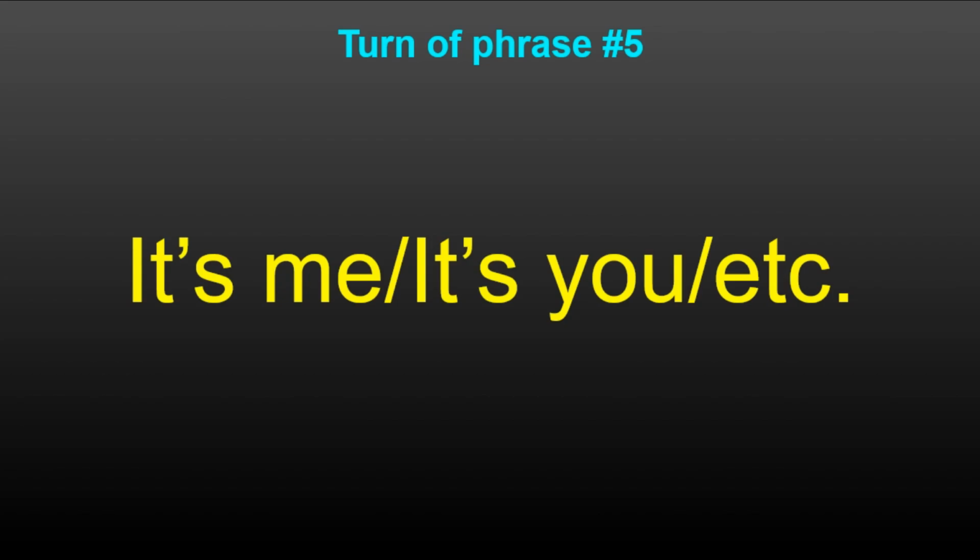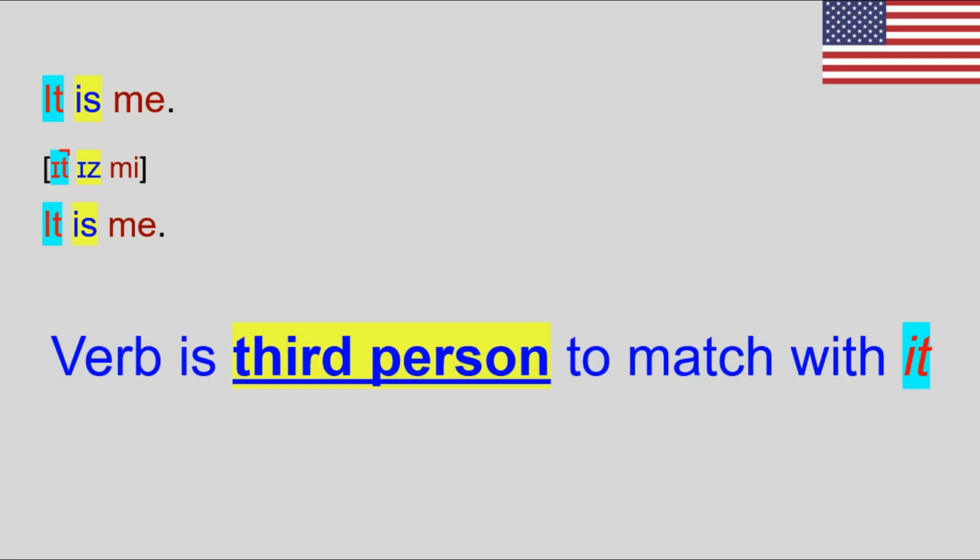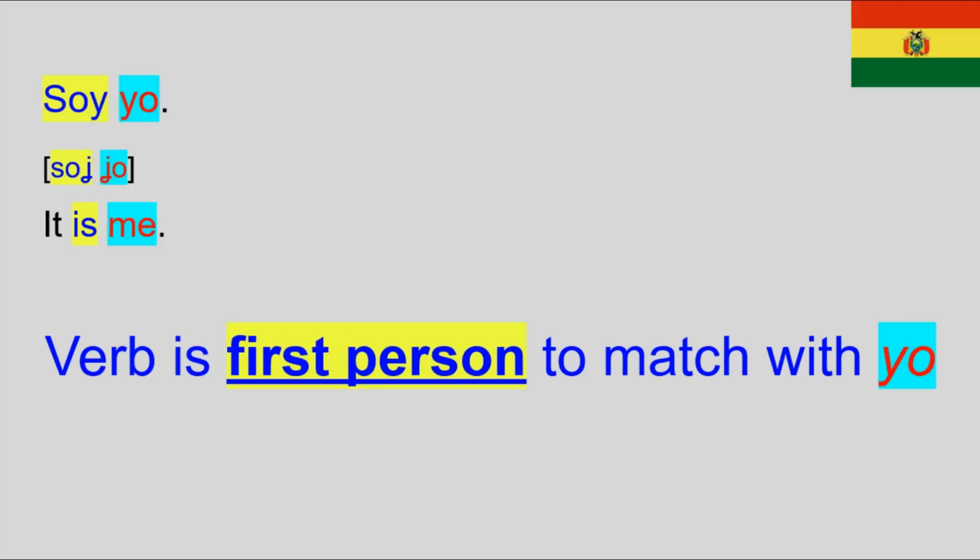Alright, now let's talk about phrases like it's me or it's you, and some of y'all already know where I'm going with this. In some languages like English, the verb is third person, it is me, it is you. But in the Romance languages, the verb's personal agreement would match with me or you. So in Spanish, it's me is soy yo, which literally translates as either I am me or it am I, depending on your willingness to perceive an unsaid it pronoun there, which is totally feasible in a language like Spanish.